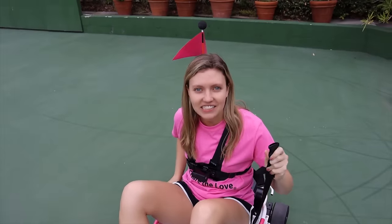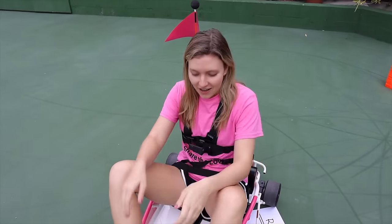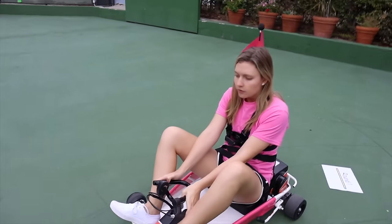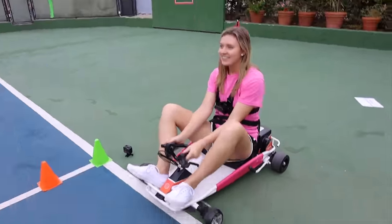Okay, just in case mine ends up being super, super fast, because it's different than Steven's, I'm buckling up for safety. Okay, let's roll to the white line, right about here until my tires touch it. Oh, okay. There you go. Perfect. Okay, lined up. Let's do it.